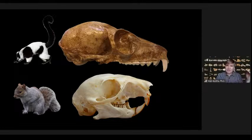And so on the top is a skull of a lemur, and on the bottom is a skull of a squirrel. When we look at the skulls of these two animals, there's a lot of differences that we can observe. But one that I look at right away as a paleontologist interested in primate evolution and fossils is this bar of bone that the arrow is pointing at. It basically connects the top of the skull of a lemur to their cheekbone. On a squirrel, that bar is missing. There's basically a gap behind their eyeball.